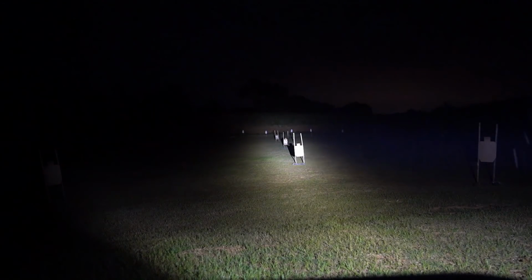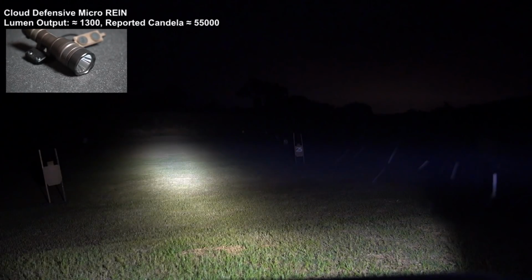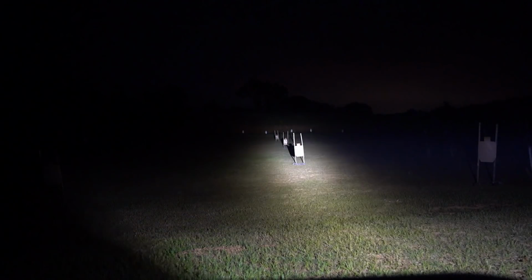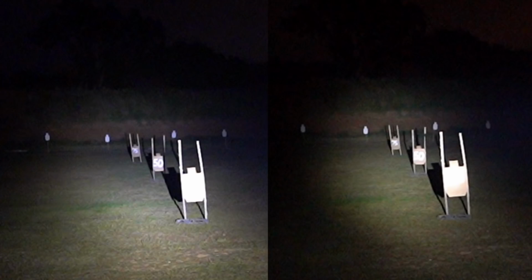Now let's contrast that against the Cloud Defensive REIN. We have the micro REIN here, which is operating on the smaller 18350 fuel source. With that said, the light is quite large by the standard of modern weapon lights, and is larger than most of the 18650 source lights we're looking at. With that said, the micro REIN is an extremely powerful light.